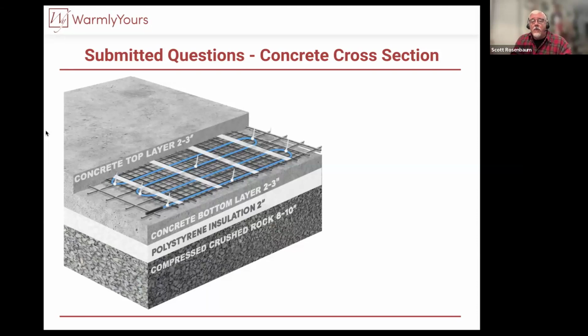You've got that compressed crushed rock, then you've got polystyrene insulation, a 2-inch layer or more, whatever your local code requires or permits. Then you can do it a couple ways. You take this product and put it on rebar, and you prop the rebar up into the middle of the pour. So if you've got a 6-inch slab or a 4-inch slab or whatever that thickness of slab is, you prop it up on the rebar so the cable's right in the middle of it, because that allows the heat to reach the top.